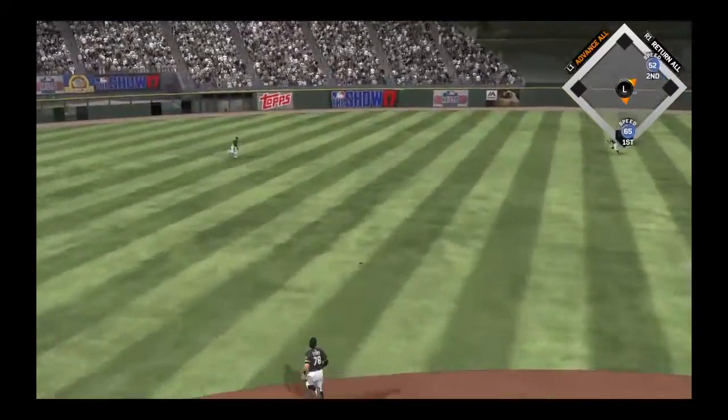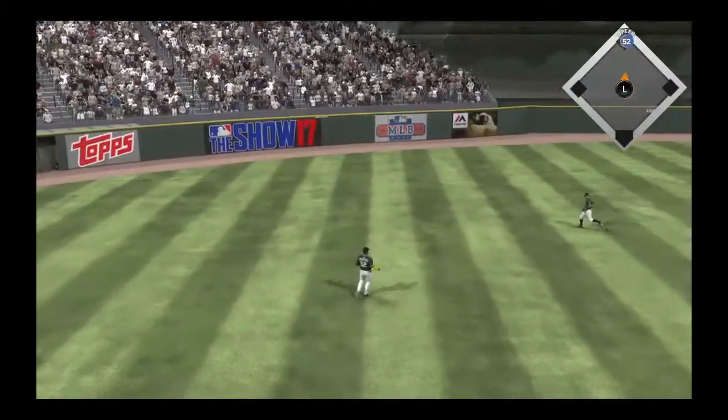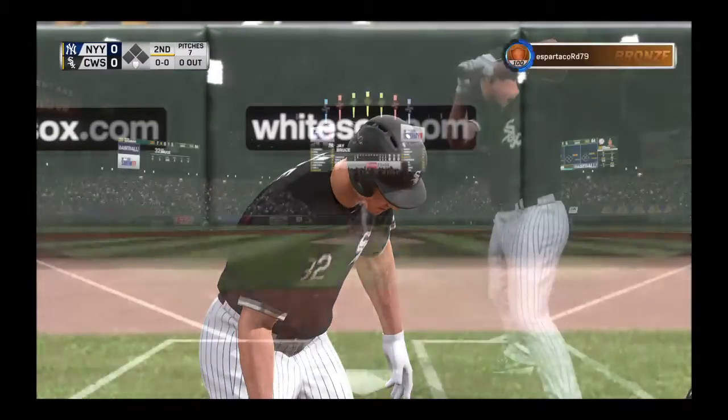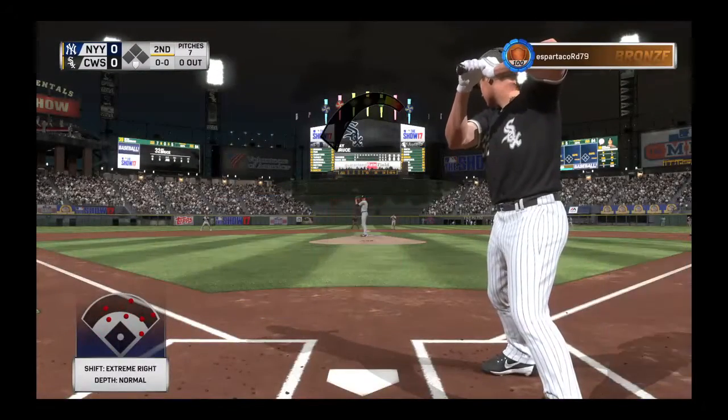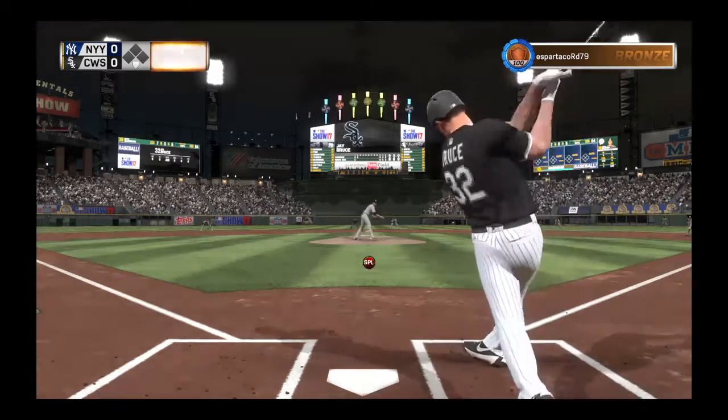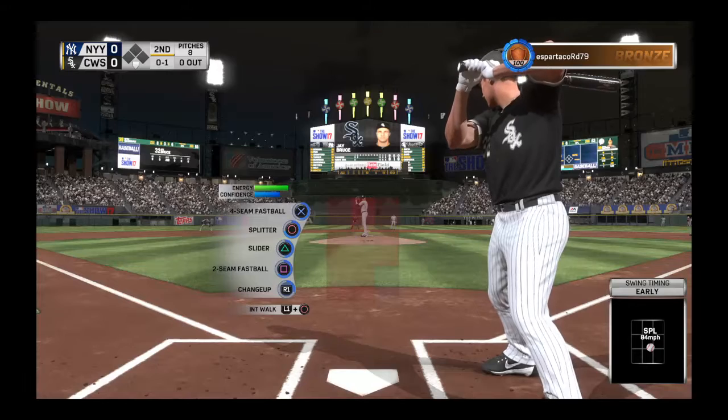Now a ball lined toward the gap in left center. But he'll flag this one down toward the alley. Nearly. Here's Jay Bruce now. He'll step in to start things out here against Kevin Gausman. Right fielder, Shea. And that's waved at and missed for strike 1.